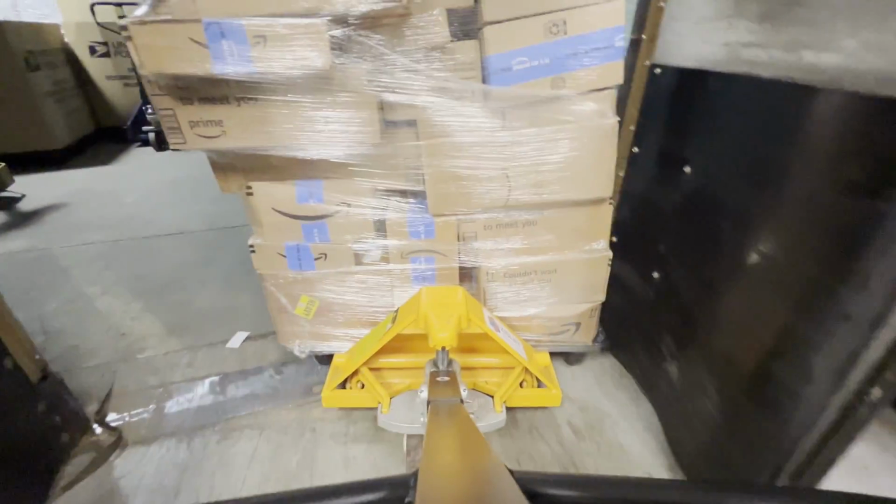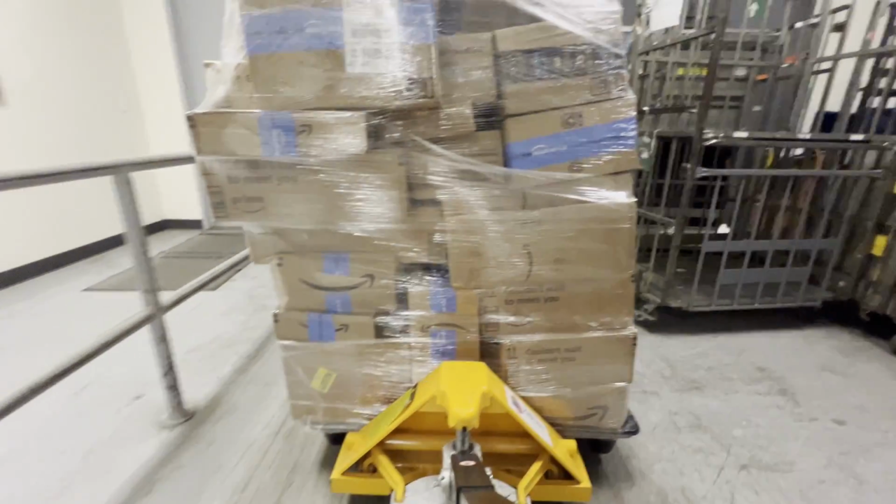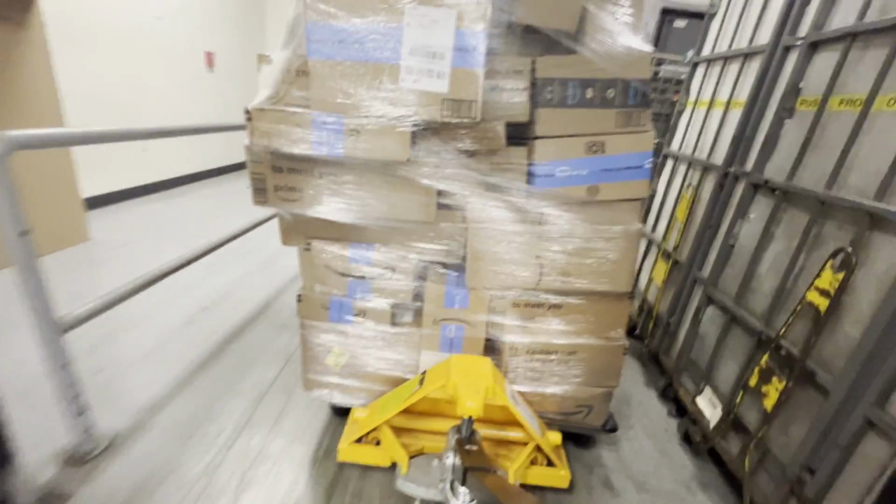If you're deciding to start a box truck business in 2024, Amazon Relay is going to definitely be better in certain markets than others.